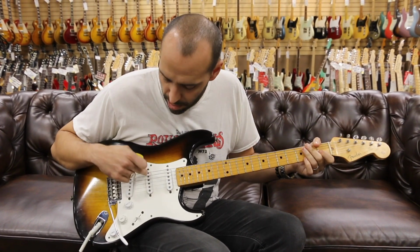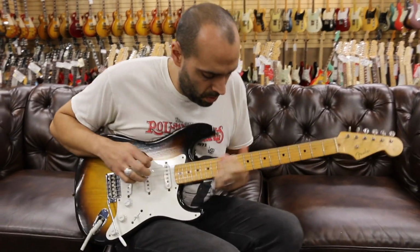Middle position all by itself, middle pickup. See what that thing can do.